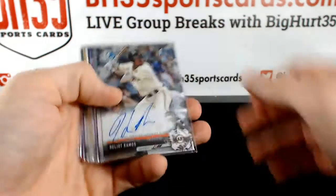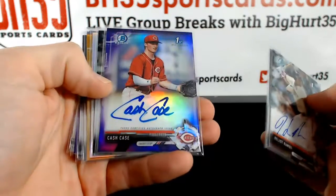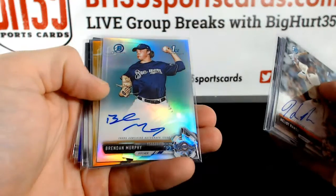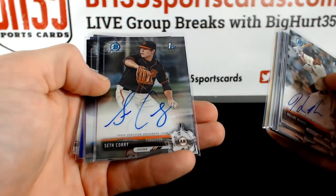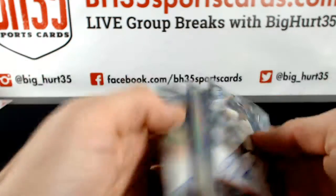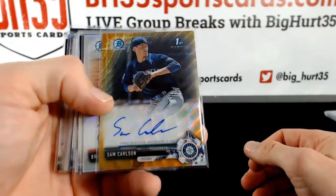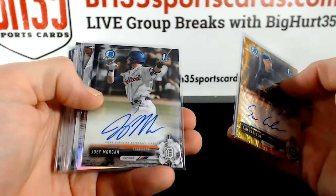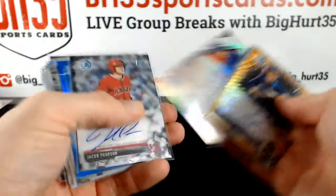Autographs. Elliot Ramos, Brendan Murphy, Cash Case, Purple, Vientos, Murphy Refractor, Colton Hawk Gold, Seth Corey, Brian Miller, Drew Ellis Purple, Shane Bass, Sam Carlson Gold Wave, Brett Netzer Refractor, Joey Morgan, Nate Pearson, class of 2017.